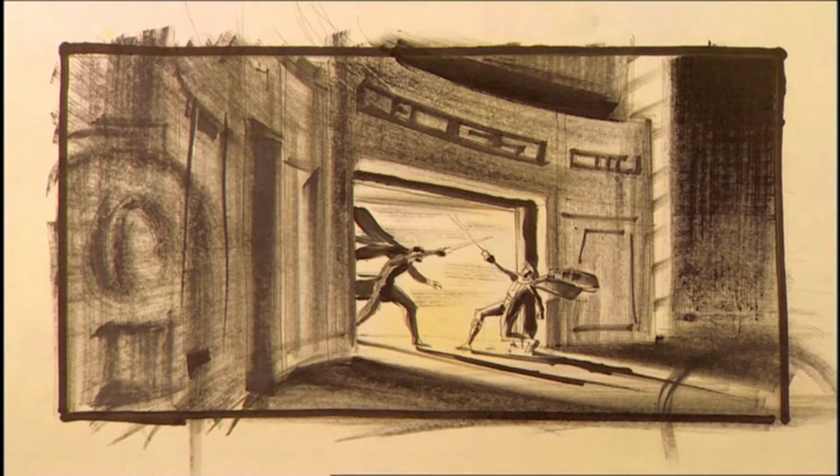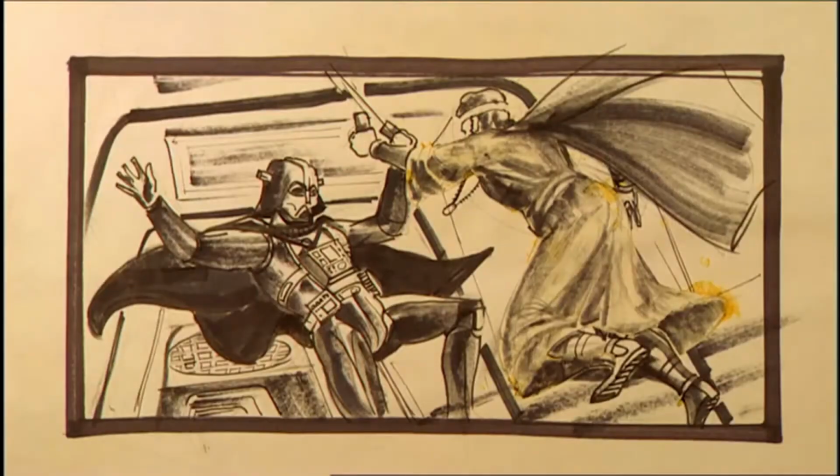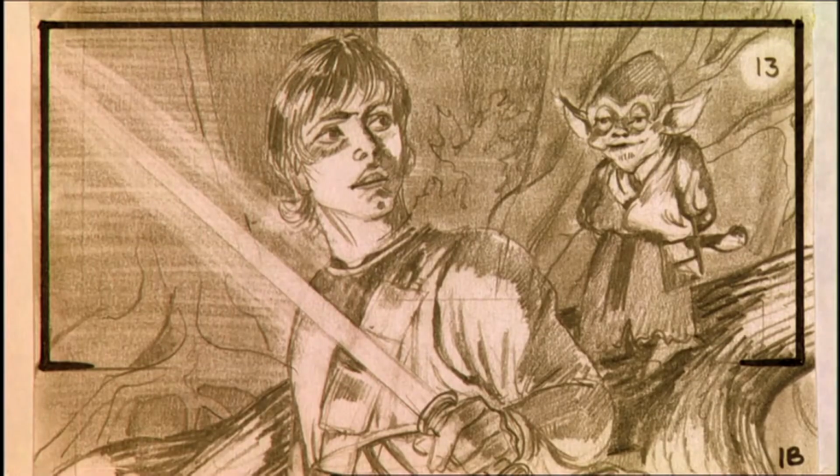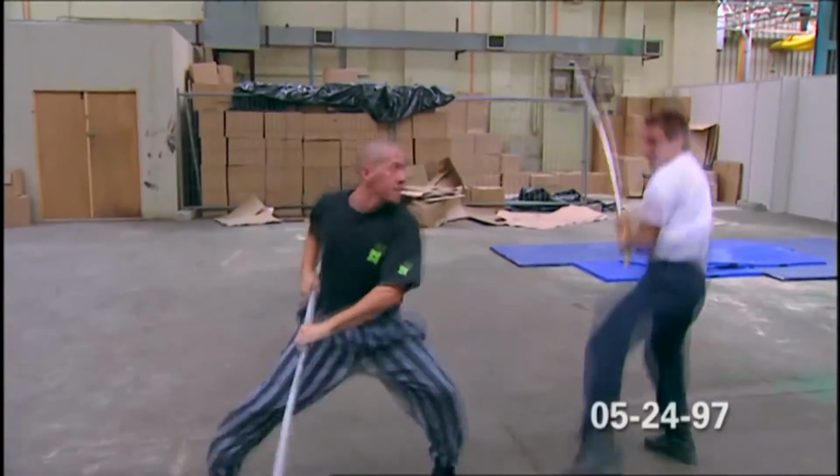I was looking for a kind of sword fighting that was reminiscent of what was in the movies that we'd already done, but a more energized version of it. So to see a Jedi fighting in the prime of the Jedi, I wanted it to be a much more energetic and faster version of what we've been doing.